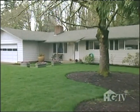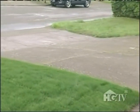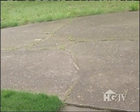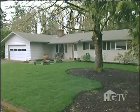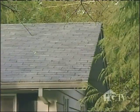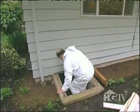There are a couple of things that are going to negatively impact the value of the house. You're going to need to have the driveway replaced, see how it's cracked. A new paved driveway could cost between $4,000 and $5,000. Jeff and Amber are also looking at another $7,000 to $10,000 to replace the roof. Plus, there's a problem under the house. There's no insulation on the floor or the ductwork under this house. To insulate both of these areas is going to cost between $2,500 and $3,000.